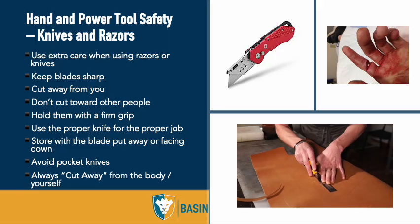Knives and razors are a big one, obviously, in our industry. A lot of recordables happen because of box cutters, utility blades, utility knives. People just cut themselves with them all the time. I have responded to and dealt with more OSHA recordables with these than any other tool or really any other type of job. When someone grabs a utility knife, that's when the likelihood of injury increases significantly, particularly because the blades don't stay sharp for very long, so you end up having to use a lot of force with them, and that's when the slipping typically happens and people get cut.